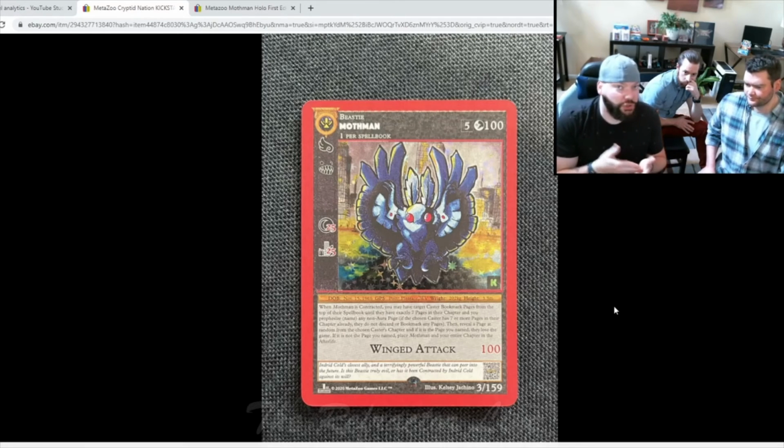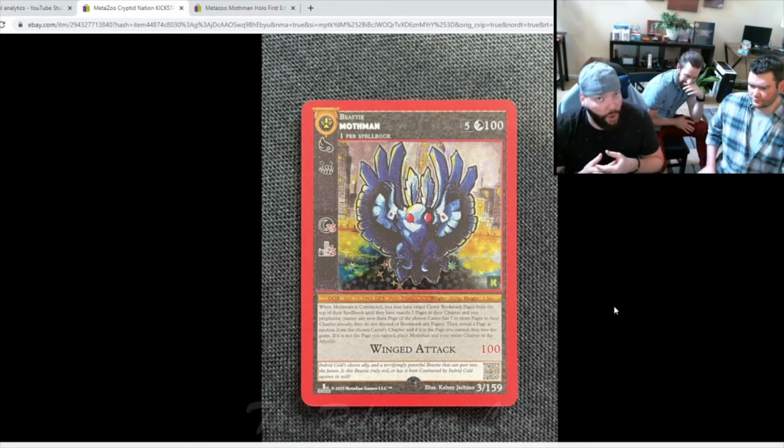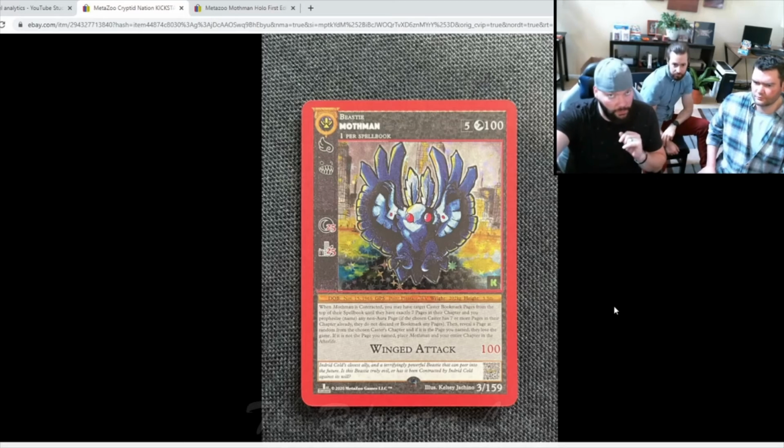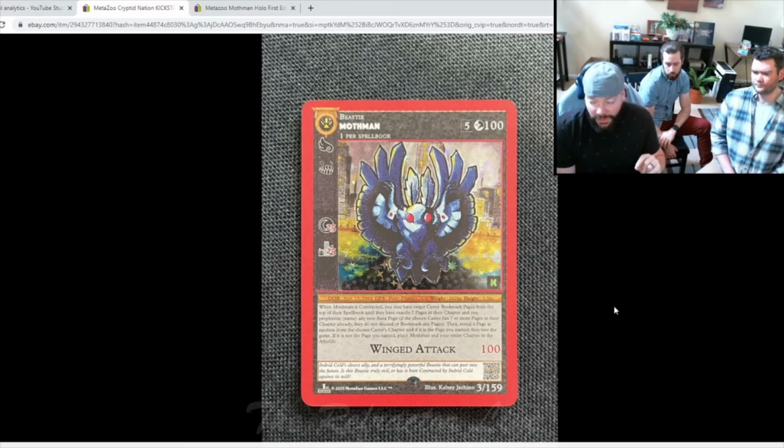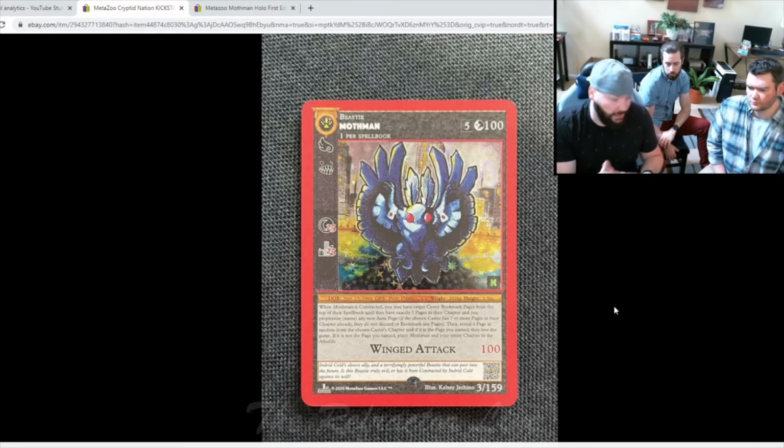But what I do know is the Kickstarter boxes, for the most part, seem like they've been opened. There's a few out there you see floating around raw, not near the volume. And obviously it's because they were printed in a smaller amount, but not near the volume that's for sale on eBay with the current first edition.